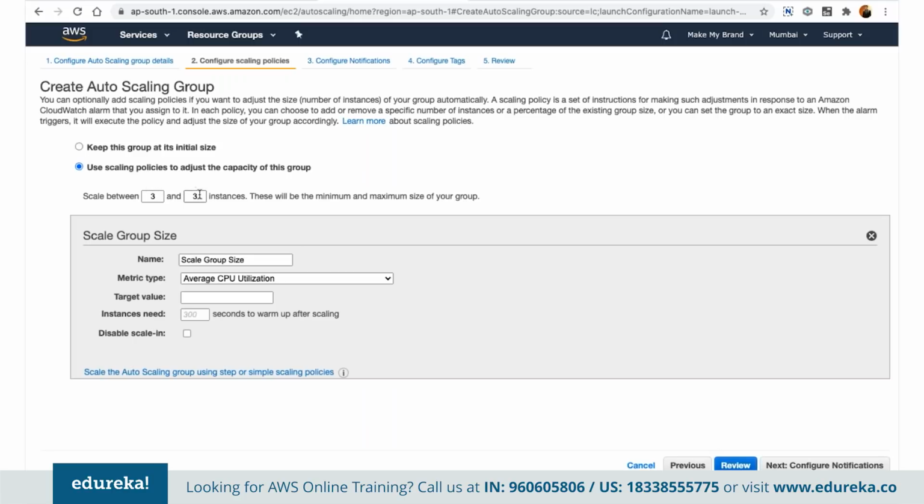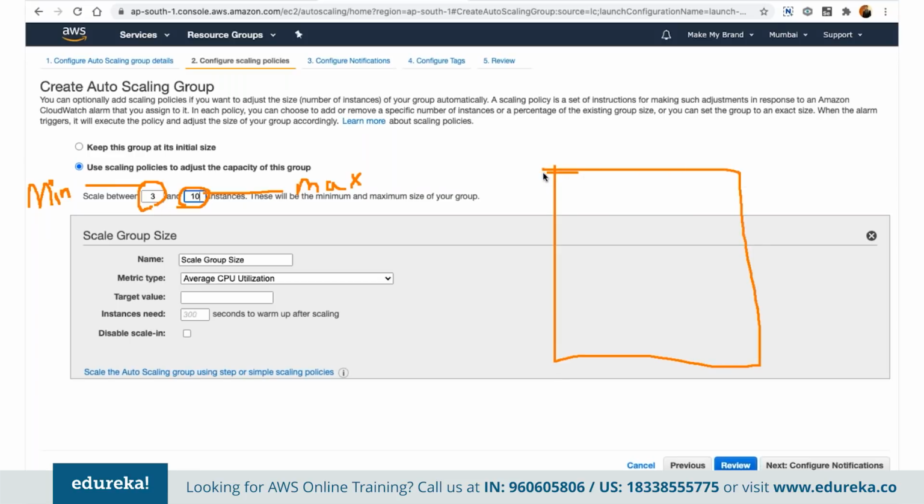First of all, we have scale between, and this is the minimum number and this is the maximum value. So what should be the minimum number of instances that you want to define? This is the minimum value, and this is the maximum value. That means the maximum number of instances we want to deploy in this given target group. If we define the minimum number to be 3, for example, in this auto scaling group, then at any point of time there are going to be at least three different servers deployed. Auto scaling is going to make sure that if the minimum has been set as 3, then there should be at least 3 running instances at any point of time.